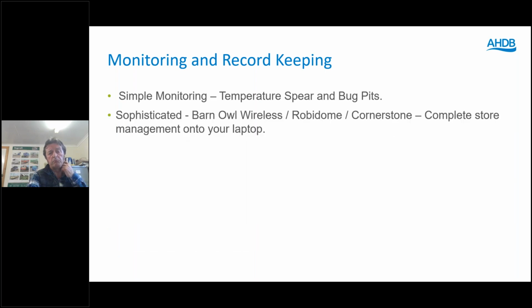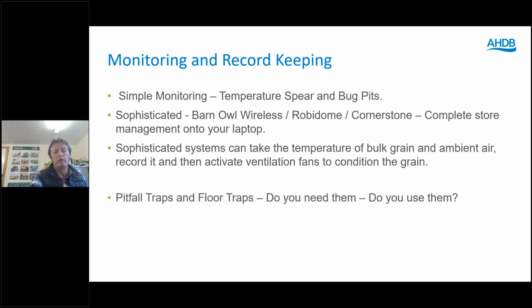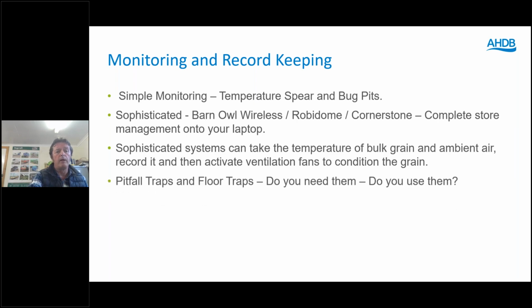Monitoring, record keeping, temperature spears. I've really covered the different sophisticated systems that you can have. Camgrain, we operate Barnel, Rotronic, various systems, and we use temperature spears. They're great systems and give great peace of mind, and actually enable you to manage the aeration of the bulks in the most efficient manner. And we're using pitfall traps and bug traps on all the surfaces of our grain.